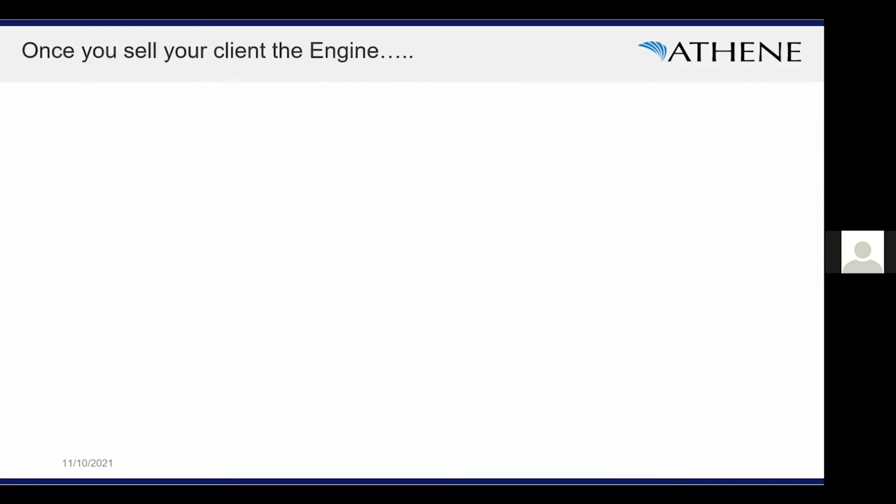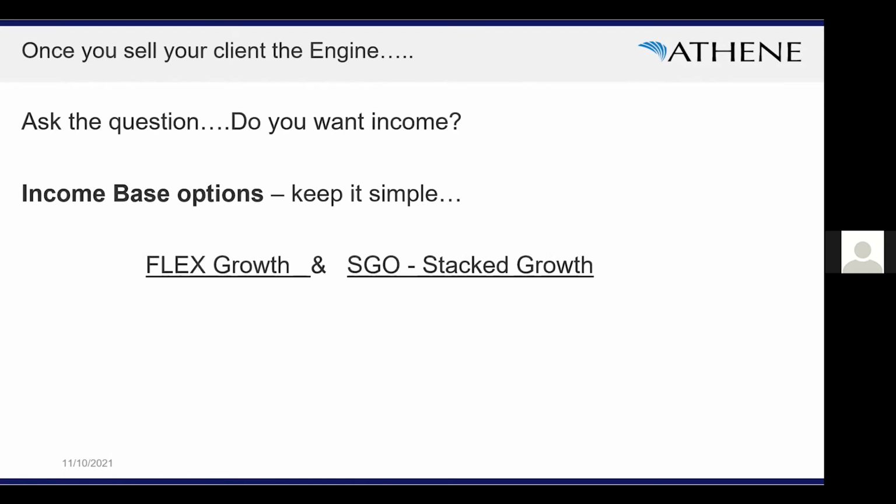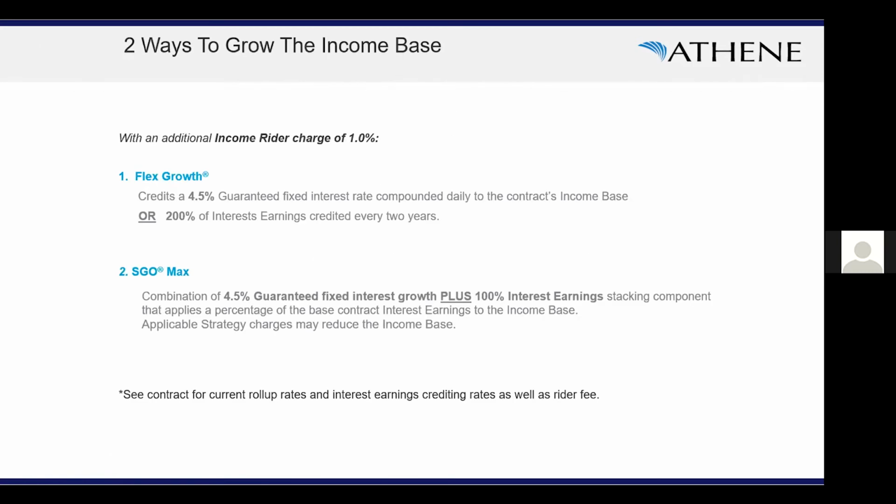So once we sell the engine, the strength, the performance, the name brand, the Nexus line, ask the clients a question. Do you want income? If they do, keep it simple. Do you want flex growth or stacked growth? So flex growth, it's going to credit at a 4.5% guaranteed rate year over year, or 200% of the index crediting. So if the index is up 5%, that means the client's going to get 10% credit to their income, as opposed to 4.5%. But that means the client is guaranteed the roll up year over year. Or do you want the SGO max, where 4.5% guaranteed, you're getting that no matter what, and you're getting 100% of the index crediting as well. So there's different options available.